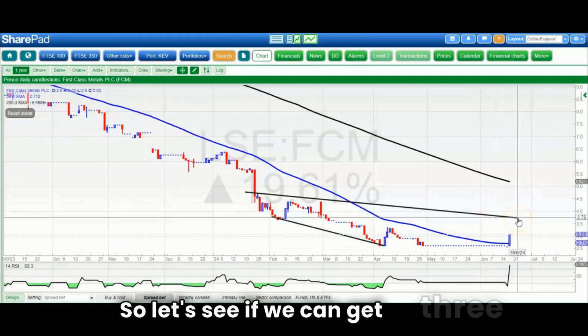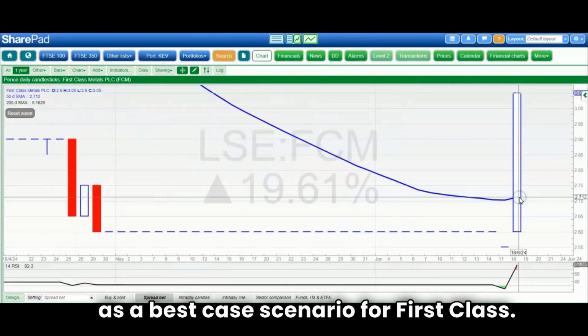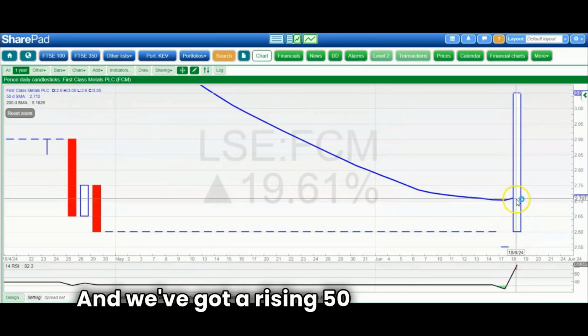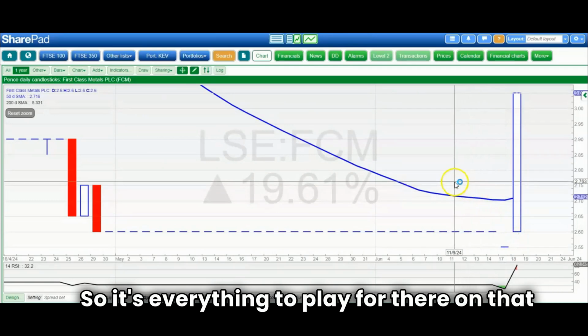So let's see if we can get 3.75 pence by the end of this month as a best case scenario for First Class. And as you can see there, the gap to the upside, and we've got a rising 50-day line there as well. So it's everything to play for there on that stock.